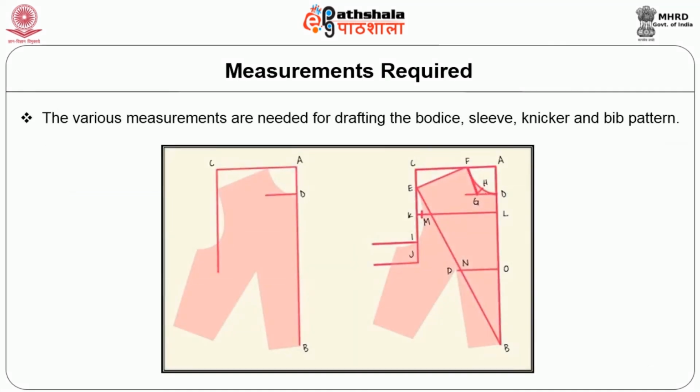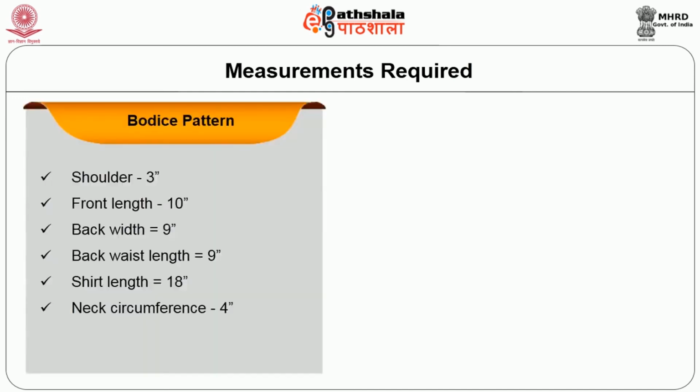When constructing the Baba suit, the first important factor is measurements. The measurements required for the Baba suit vary depending upon the age group and the style of design. We will see the different measurements needed for drafting the bodice, sleeve, knicker and the bib attachment. First we will see the measurements required for the bodice pattern.